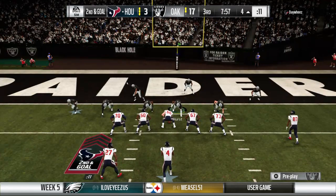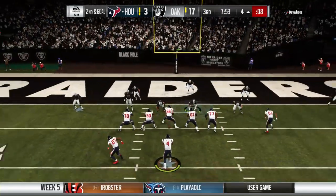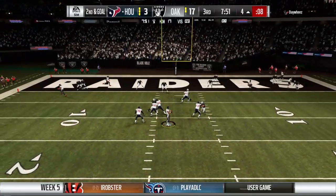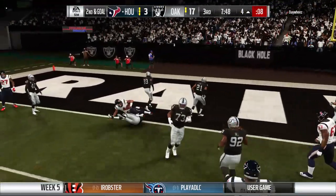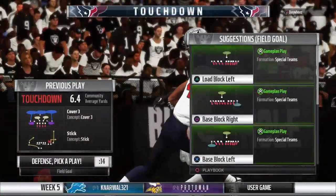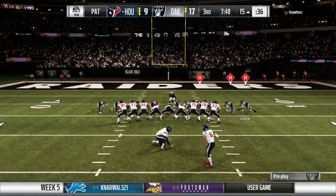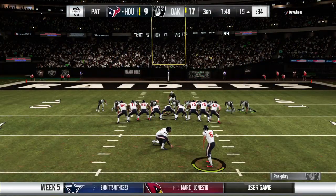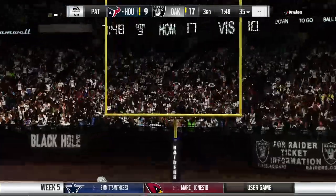Richmond. They isolate Hopkins on the left side. Here's Watson now on 2nd down. And he will score. It's a touchdown. Deshaun Watson with touchdown number 7 on the year. And the Texans draw a bit closer. That's a score you felt they had to have here in the 3rd quarter to get back in this game.